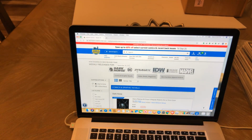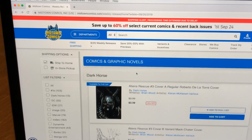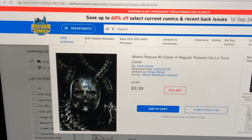So let's jump into it here. Comic books that are coming out next Wednesday. We're going to do this right off of Midtown's website. Dark Horse. I do like this issue number 3 cover with the skull image in the top of the head of the alien. That's pretty cool. I've not been collecting this. The covers have been really good though.